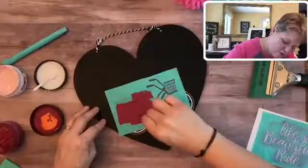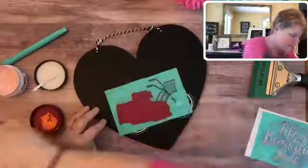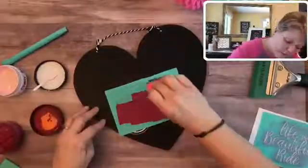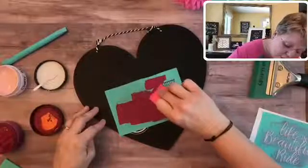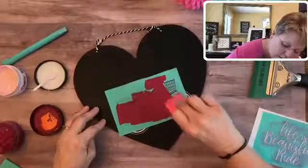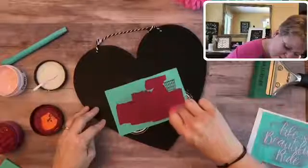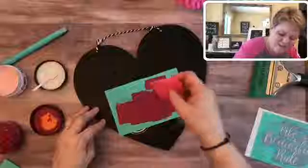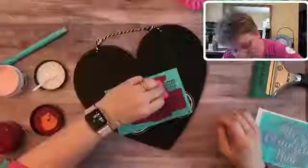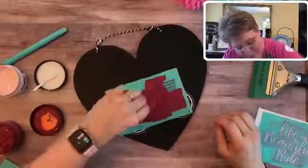I usually don't get too hung up about those things, because one of the things that I really like about our products is that we can really be not a perfectionist while we use them. Because you know what, when everything is perfect, it looks like it was manufactured. And I don't want it to look manufactured.